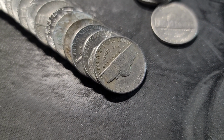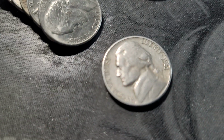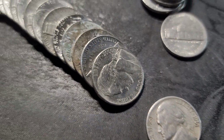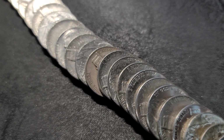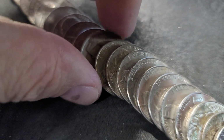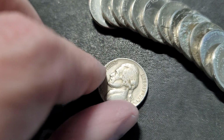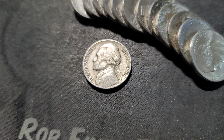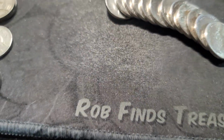Roll 60, and this might be a find, or it's a 64. Oh, 61, and I think I saw another darker colored one here, this one right here. So let's see if this is anything. There we go, 1946. Something going on there in the date. Let's see what's going on there.